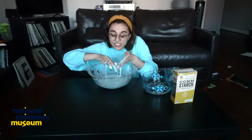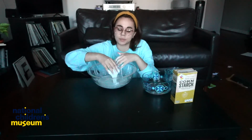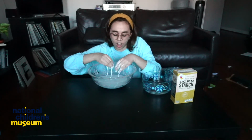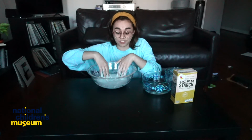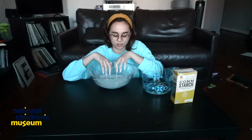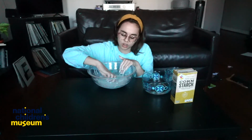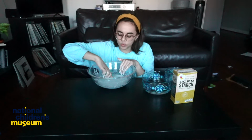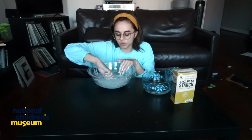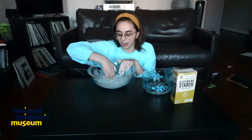And the reason it behaves like that, the reason it behaves so weirdly, is because of how small the cornstarch particles are. Because they're so tiny, they are able to be influenced by their electric charges. So they all have an electric charge that normally is repelling all the other particles around it. So when you're moving really slowly, it's acting like a liquid because all of those particles, they don't want to be close to each other. So they're sort of moving and sliding past each other.